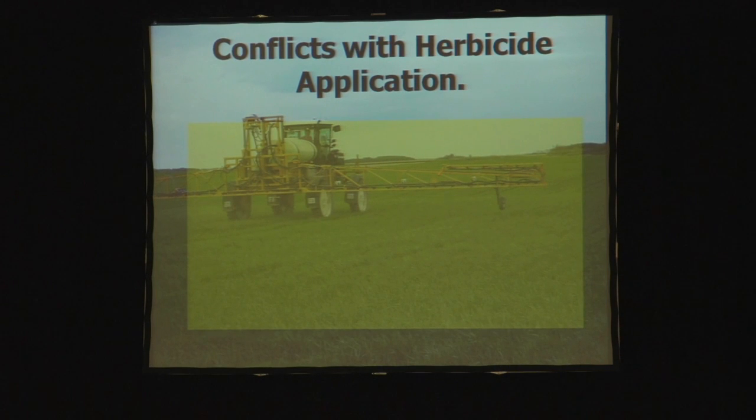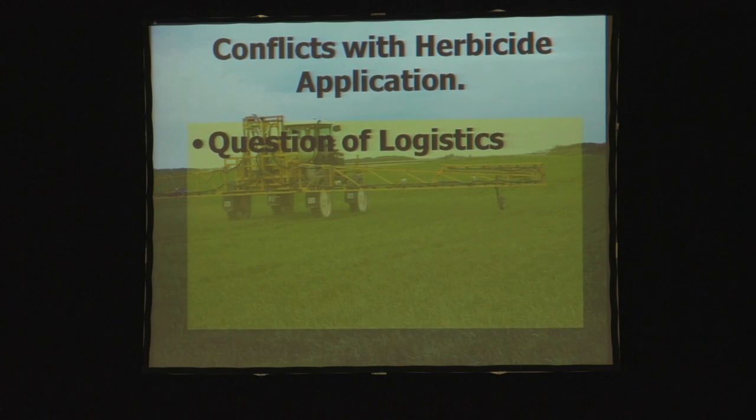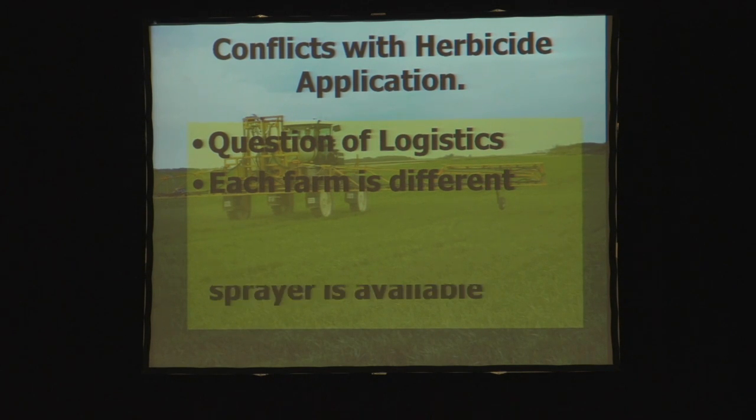Conflicts with herbicide application. It's always a question of logistics, because you're using the same unit to do the GreenSeeker and you're using the same unit to apply the herbicide. You have to change your nozzles, and then you're using nitrogen fertilizer as opposed to water and a herbicide. So you have to kind of work out the logistics for that. Each farm is very different in terms of logistics.